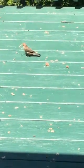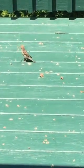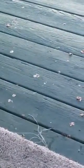There he found the string that I cut off, and he's taking 2 at a time off to his nest, or her nest. And now she's getting the ones I cut off to the nest.